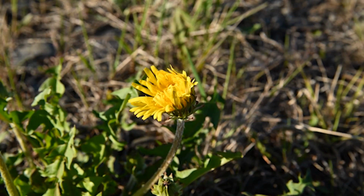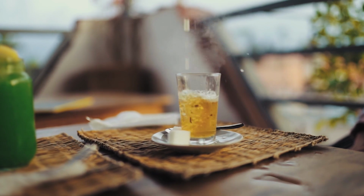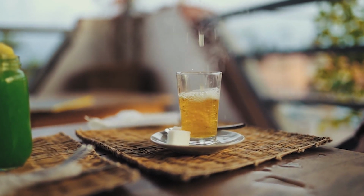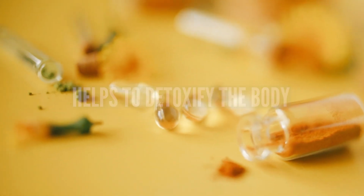digestive issues. Liver problems. Dandelions are considered to be liver tonics and support the health and function of the liver. They are used to treat liver disorders and help detoxify the body.